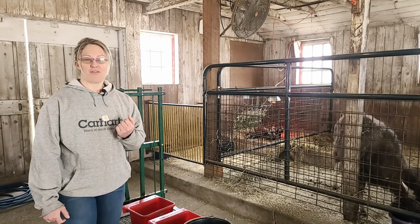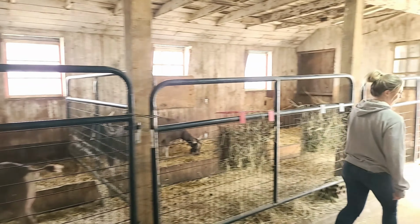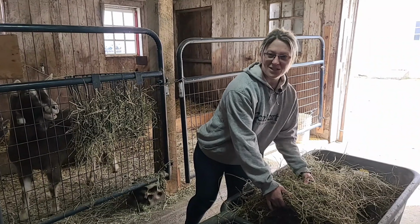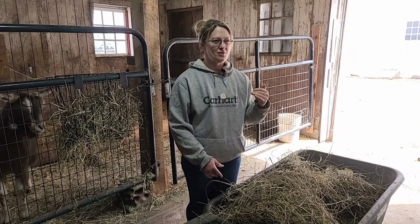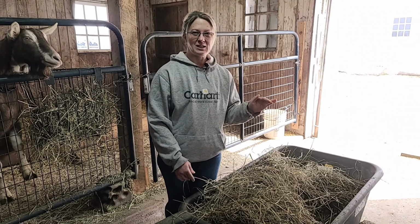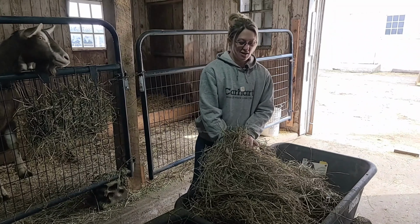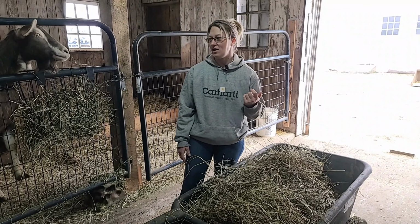And we also feed a few different kinds of hay, which is over here in my cart. This is more of an alfalfa hay. It has a lot of leaves, which helps them milk more. If you drive down the road and you see in the field a bright green field with a lot of leafy plants that stands about ankle to knee high, that's probably alfalfa. And then this hay is more of a grass hay, a nice soft grass hay that they really like. So those are the 2 kinds of hay that we feed.